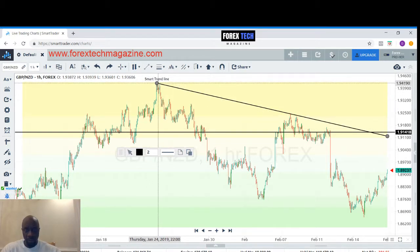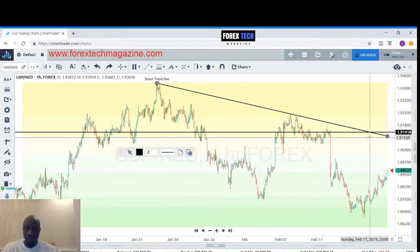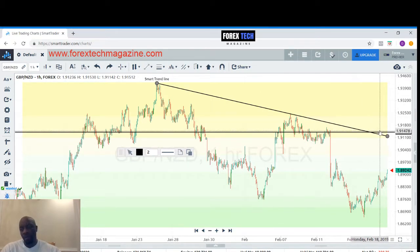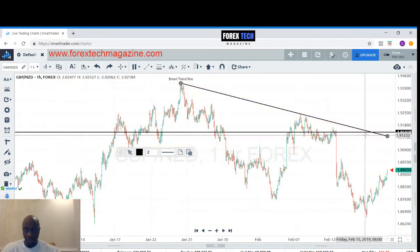And as you can see, here goes the top. This is a downward trend line. Price needs to cross over the downward trend line before we can get in and start to buy on this particular pair. And of course, we have this support slash resistance right here, which it needs to cross over that barrier too as well before we start looking at a buy.